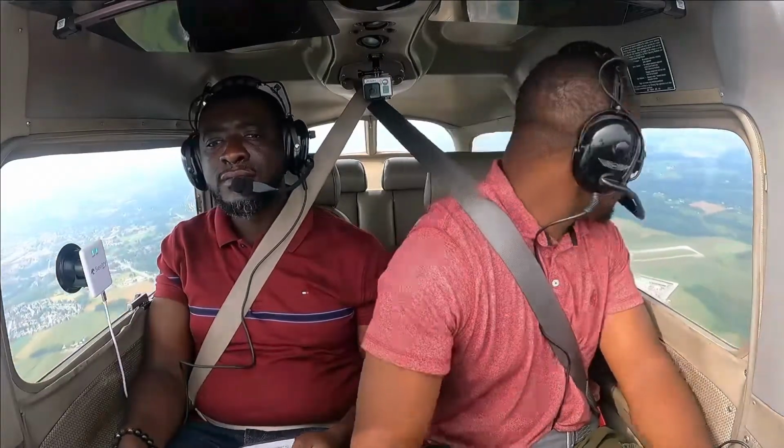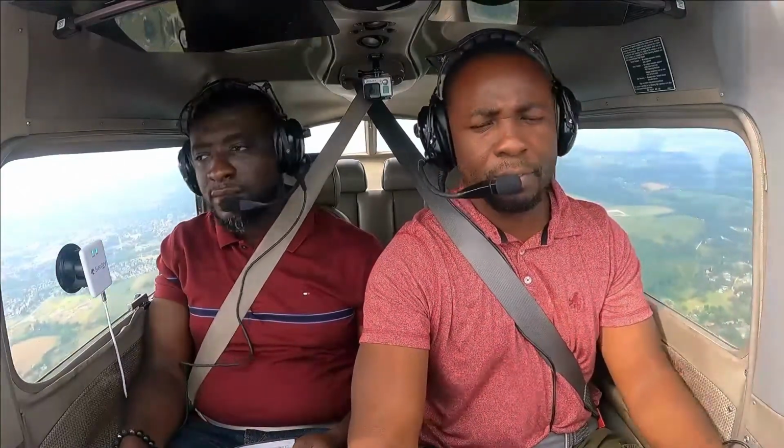Do a little bit more. Carroll traffic, Skyhawk 2621 Zulu on the teardrop approach for runway 16, Carroll. Alright, we're going to reduce power. And this is going to be a descending turn.